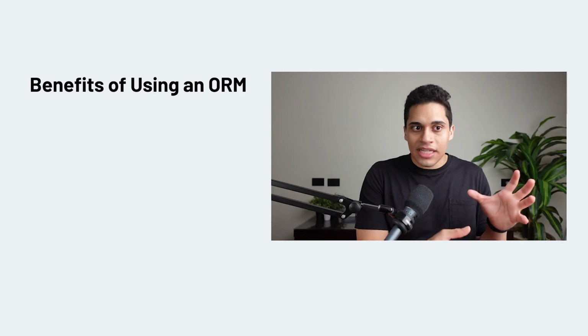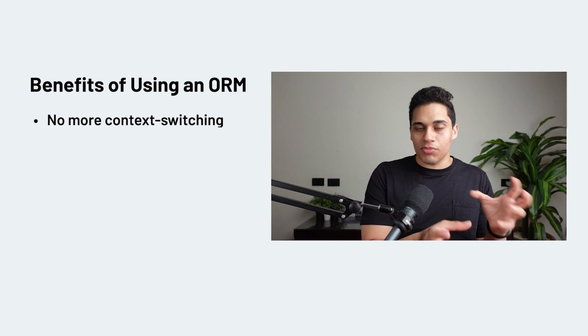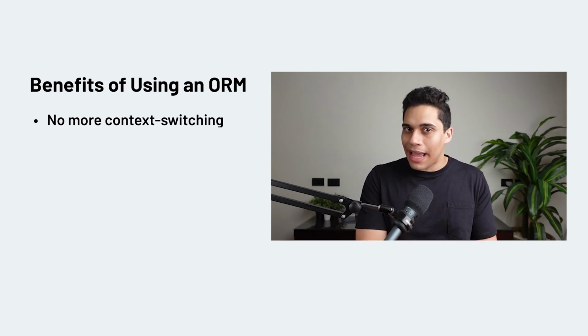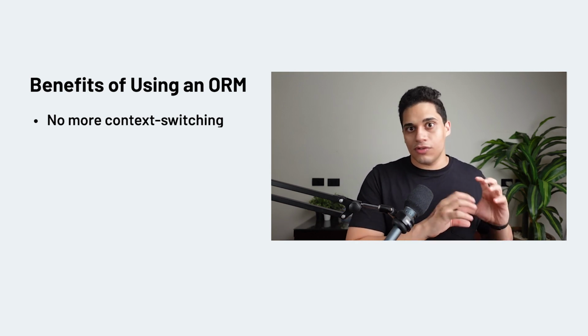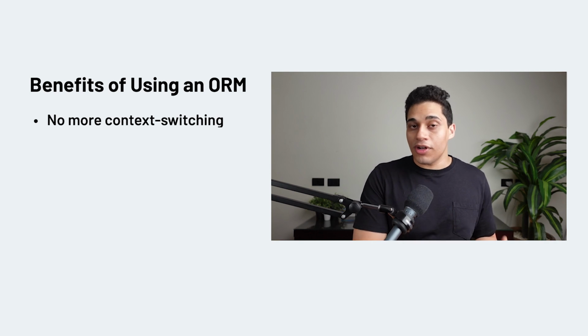Prisma is a next-gen ORM that makes it easy to work with databases. Now, if you're not familiar with what ORMs are, ORMs, object relational mappers, allow you to use a programming language to work with a database. This is instead of using the database's native querying language. Now, the added benefit is that you don't need to constantly context switch between two different languages when you're building your backend. So, for example, you're writing your business logic using JavaScript or TypeScript. You don't need to now think in SQL, for example. You can just write more code. And this makes you more productive.